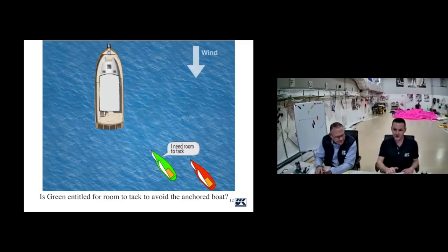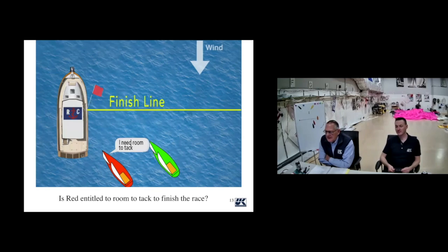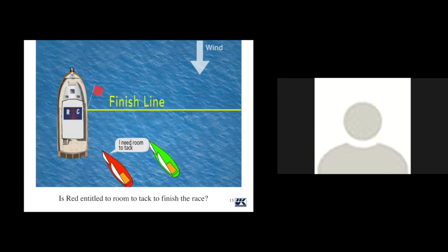Jump on to the next question here. Here we have another one where Red could not make a minor alteration of course and miss the obstruction. Is she allowed to hail for room? No. Yes. Okay, we have one yes and two no's.